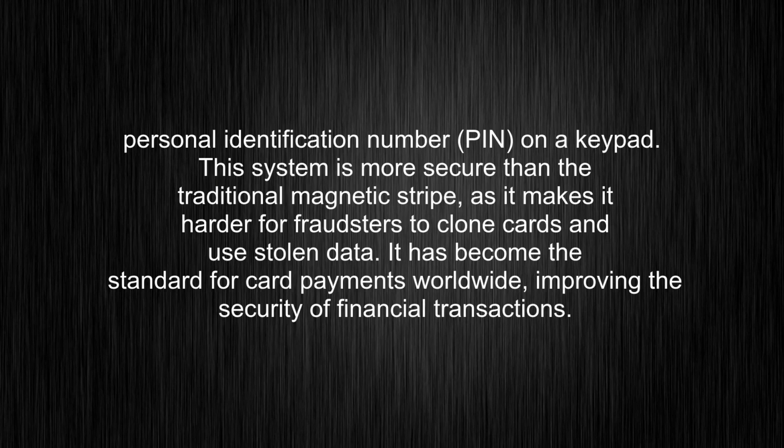This system is more secure than the traditional magnetic stripe, as it makes it harder for fraudsters to clone cards and use stolen data. It has become the standard for card payments worldwide, improving the security of financial transactions.